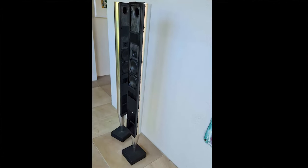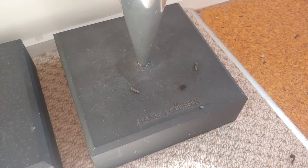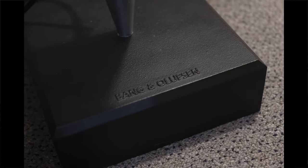Yes, the speakers. Those were good, weren't they? No. Firstly, cosmetics. The speaker fabric had crudely been removed by the previous owner and therefore needed to be recovered, which I did after I got some speaker fabric. The heavy black bases were also a bit rusty and tired, so I stripped these back and repainted them.